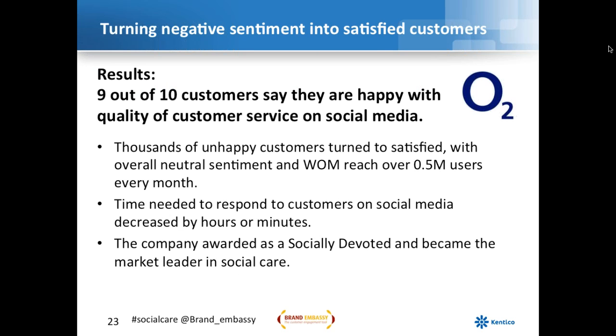The results were quite astonishing, and we have to say that we had not expected them. 9 out of 10 customers say they're happy with the quality of the customer service on social media today. So there was a really big change between before the social media customer care and after. Actually, thousands of unhappy customers turned into satisfied customers with an over-neutral sentiment and word-of-mouth reach over 500,000 users every month. The time needed to respond to customers on social media decreased in many cases from hours to minutes.